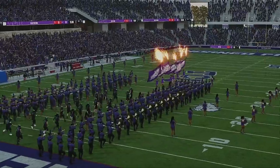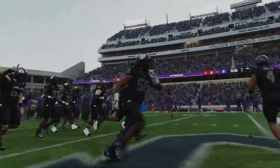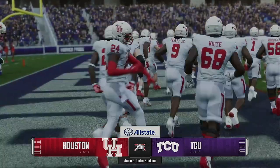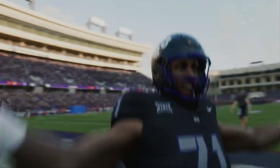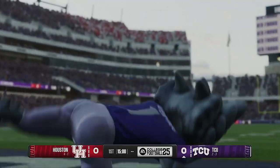As we'll see, the winners of three straight, the Houston Cougars, taking on a squad hoping to prevent another L this week, the TCU Horned Frogs. For EA Sports College Football, Reese Davis with you alongside David Pollack and Jesse Palmer. And guys, can't wait to get this one started.